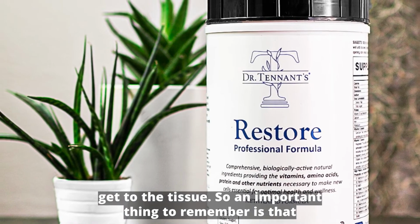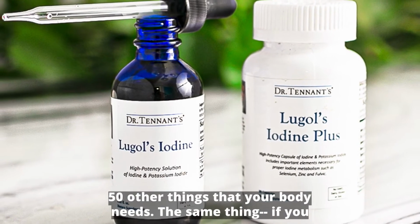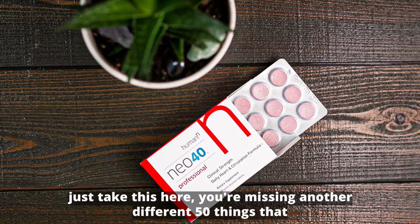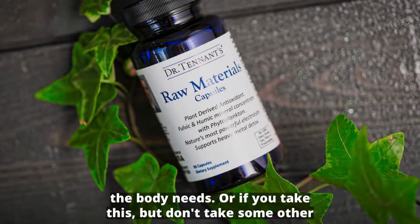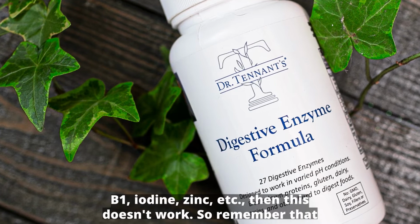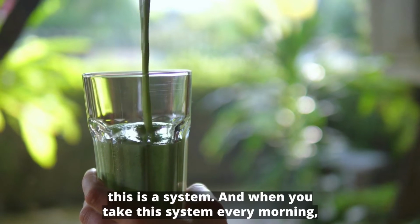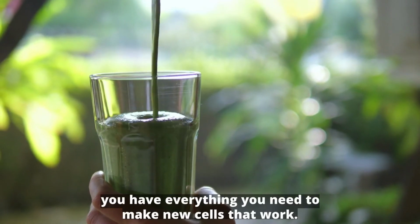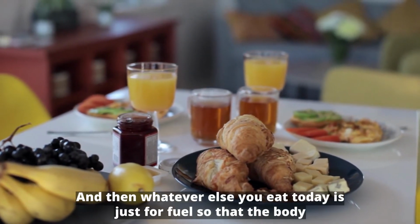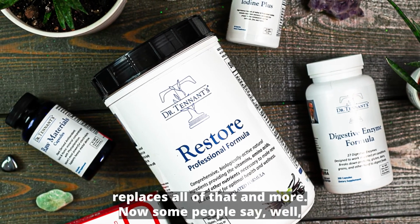So an important thing to remember is that this is a system. If you just take this, you're missing about 50 other things that your body needs. Same thing, if you just take this, you're missing another different 50 things that the body needs. Or if you take this, but don't take some other brand that doesn't have the cofactors that you need, the B1, iodine, zinc, etc., then this doesn't work. So remember that this is a system. And when you take this system every morning, you have everything you need to make new cells that work. And then whatever else you eat today is just for fuel, so that the body has the fuel to function and get through that day. So this system replaces all of that and more.